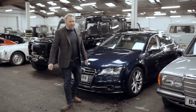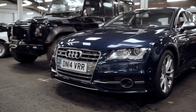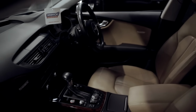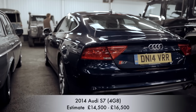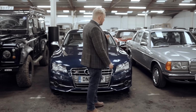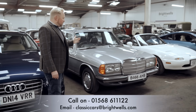It's got a twin-turbo 4-litre V8, developing 414 horsepower and 550 newton meters of torque, and of course it's all-wheel drive, so it's a quick, potent, lovely car with a beautiful tan leather interior, cameras front and rear. It's awesome Bose sound system, on offer at 14.5. And then next to it, we jump back to the classic sale with this 1984 W123 series 300D saloon.